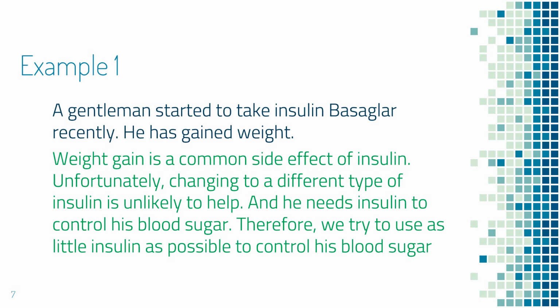Let's look at an example. This is a gentleman who recently started to take insulin Basaglar. He has gained weight. By reviewing the common side effects of insulin, you notice that weight gain is a common side effect. However, changing to a different type of insulin will not make a difference. He will still gain weight, and his blood sugar is so high that we have to use insulin. We try to use as little insulin as possible so he does not gain too much weight.